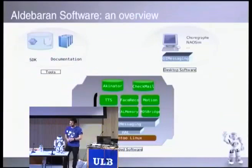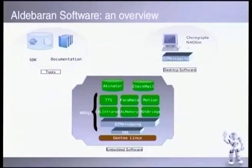This is an overview of the software that we wrote. We do everything from the mechatronics and the low-level firmware code up to all the embedded software and the desktop software. Here you have a stack. We've got the embedded software, like the firmware and so on in the head. At the bottom, you've got a Linux, based on Gentoo, so it's a real Linux. We give you shell access and so on.